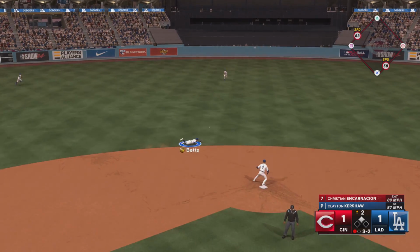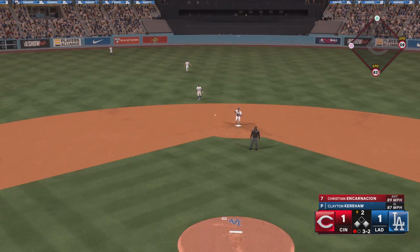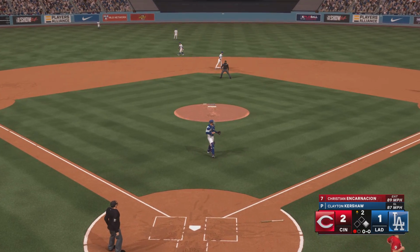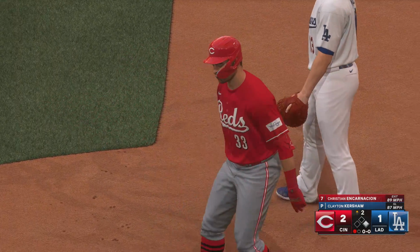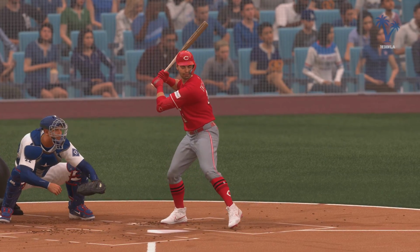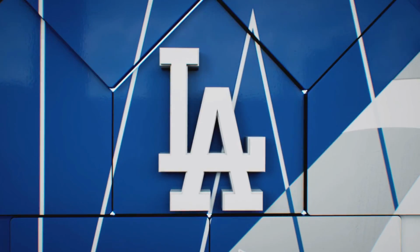That one back up the middle, and it gets through. Coming home. The throw in. It's offline. The run comes in. Picks himself up an RBI. Once you get the ball by the pitcher, there's a lot of base hits up the middle, even on ground balls. So a nice job to use that big hole and get himself a hit.